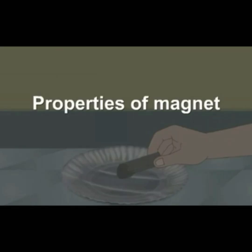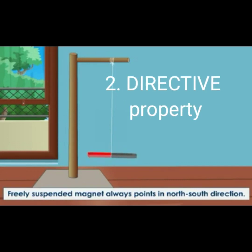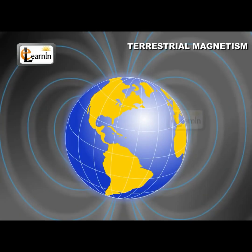Now, let's move to the second property. If you suspend a bar magnet by a thread, one end of it will always point in one direction. This is called directive property. The end that always points at the north part of the earth is called north-seeking pole, or simply N-pole or North Pole, while the opposite end is therefore south-seeking pole or South Pole. This is because the Earth itself is a giant magnet.